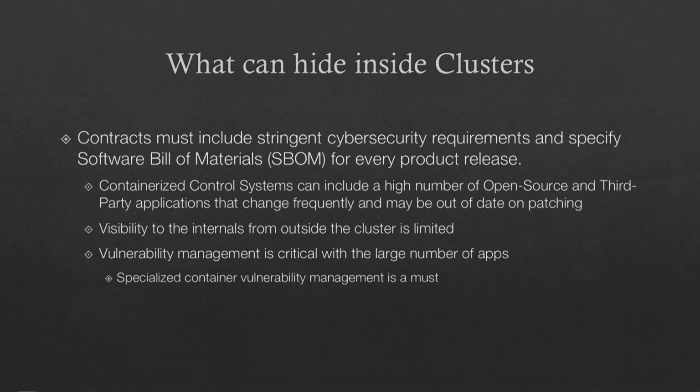And it's important to have lots of visibility into them. First step on that is good contracts. You have to have stringent cybersecurity requirements in your contracts, and I cannot emphasize this enough. You need to have software bills of material. You need to know what you're getting delivered because of all that open source, because of the third-party applications that can be contained in these and are contained in these. It's highly important to get software bills of material. I know we're kind of new to talking about that in this industry, but it is fundamental. You should not proceed without a good software bill of material.